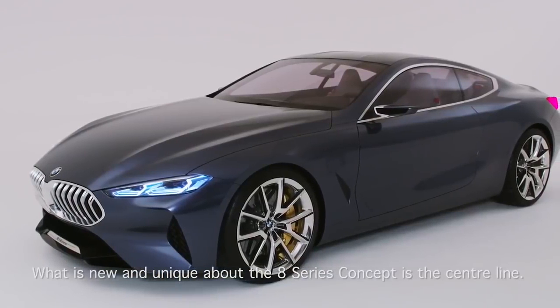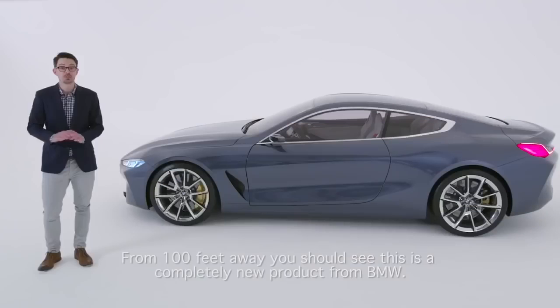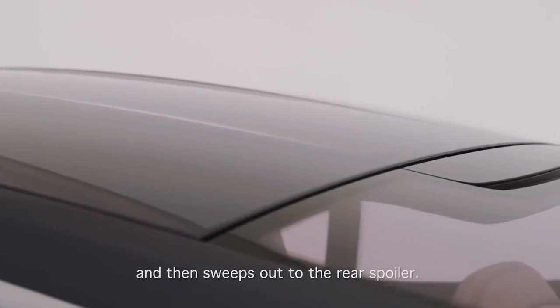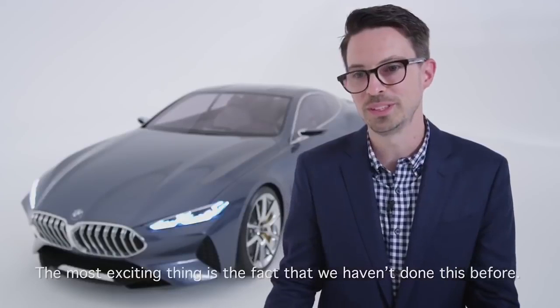What is new and unique about the 8 Series concept is the center line. From 100 feet away, you should see this is a completely new product from BMW. It's new and unique that in fact it starts from the bottom of the screen, runs all the way over to the roof, and then sweeps out to the rear spoiler. The most exciting bit is the fact that we haven't done this before.